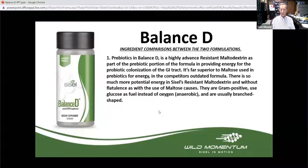So if you look at this first page, and this will be a printout you all have, for prebiotics we use a highly advanced prebiotic called resistant maltodextrin, and it's what provides the energy component for the probiotics' colonization and development within the GI tract. Most companies use maltose. Now, maltose is somewhat similar to maltodextrin, but quite different, especially from resistant maltodextrin. It has a good output of energy, but there are some side effects, and one of them is flatulence, a lot of gas that's created from it. So people can get discouraged from their probiotics if they have that kind of issue around others. So I looked at this and found this resistant maltodextrin, and it gives higher yields of energy and you never get flatulence with it.